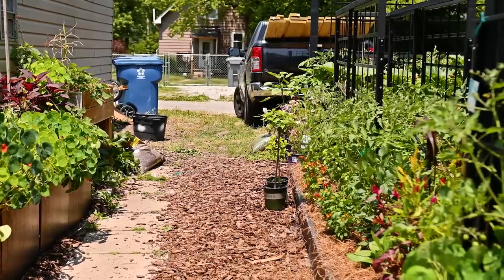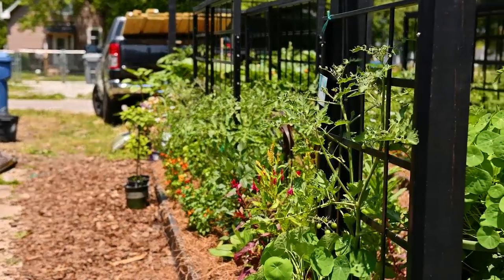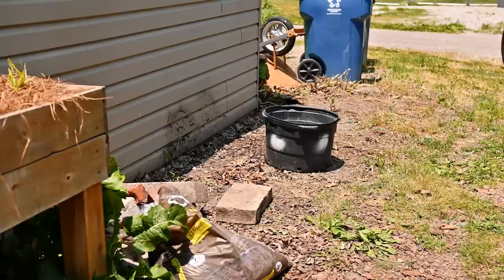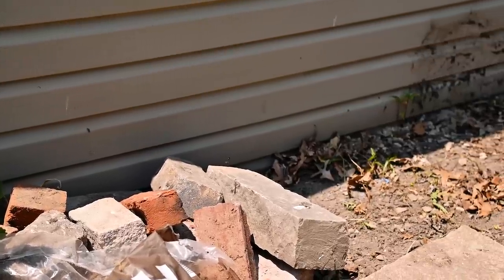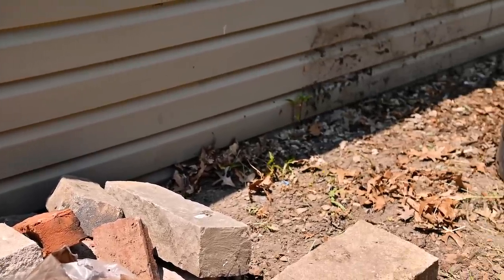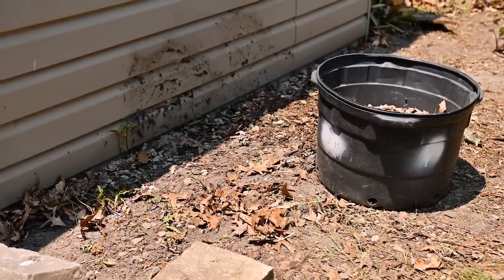This area is in the back of the property. It's right next to the alley, and we have been using it to park our vehicles. Sometimes we collect the soil here, and it's just really not a convenient place for us to use for something garden related. But I have been playing with the idea lately of maybe making a compost area or maybe using it for raised beds.